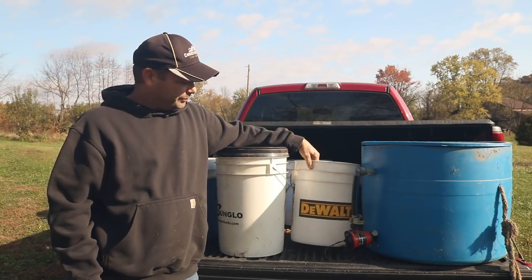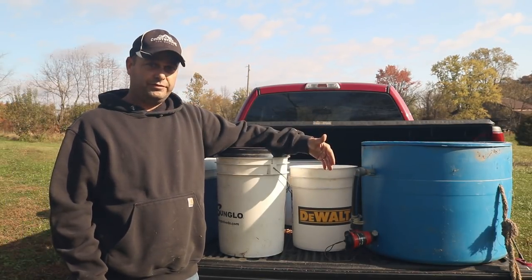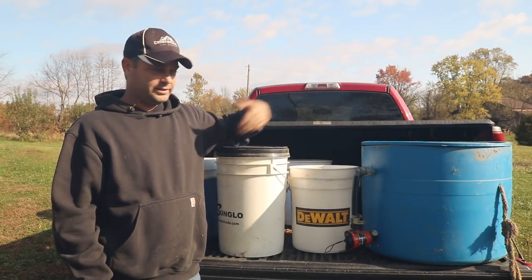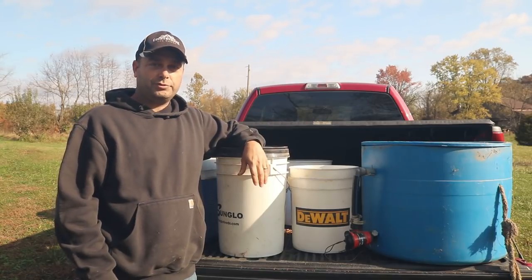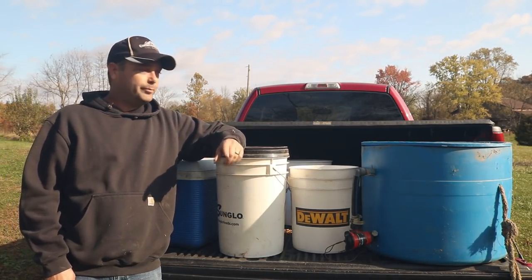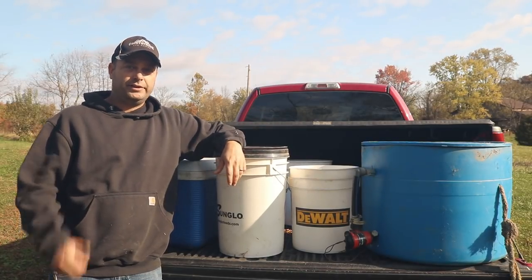And then I'm going to bring a bucket with me so I can go over to the fish truck, have them put the fish in this bucket, and then I can take it back and pour them into each one of these containers. So I'm going to go ahead and start dipping water out of the pond. We're going to start filling these containers up, and then we're going to go get our fish.